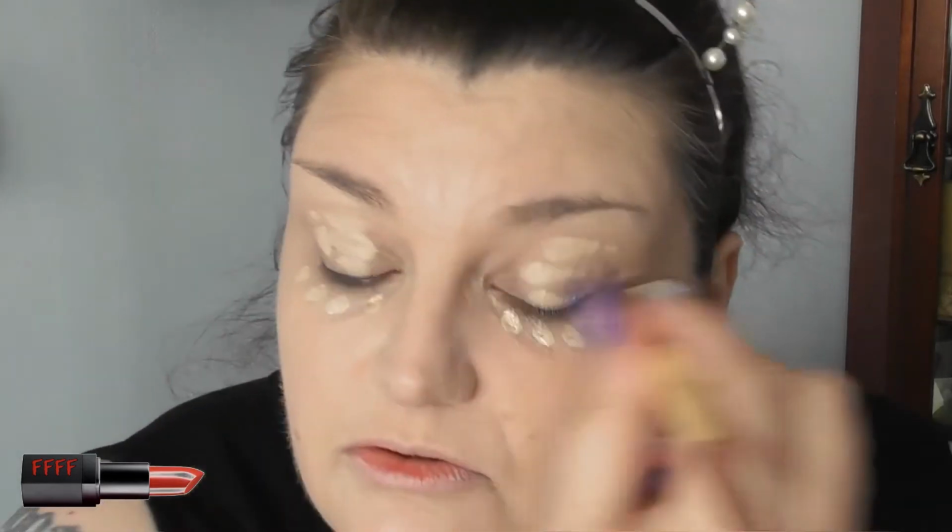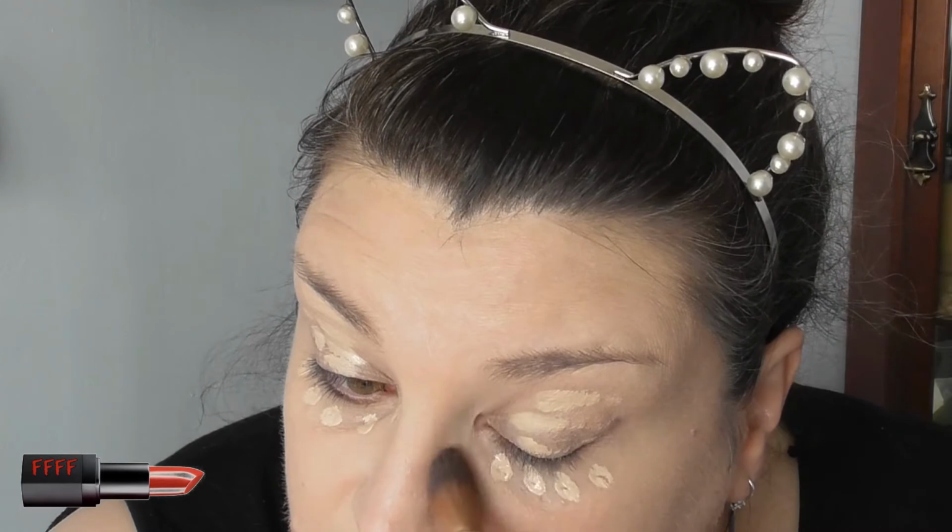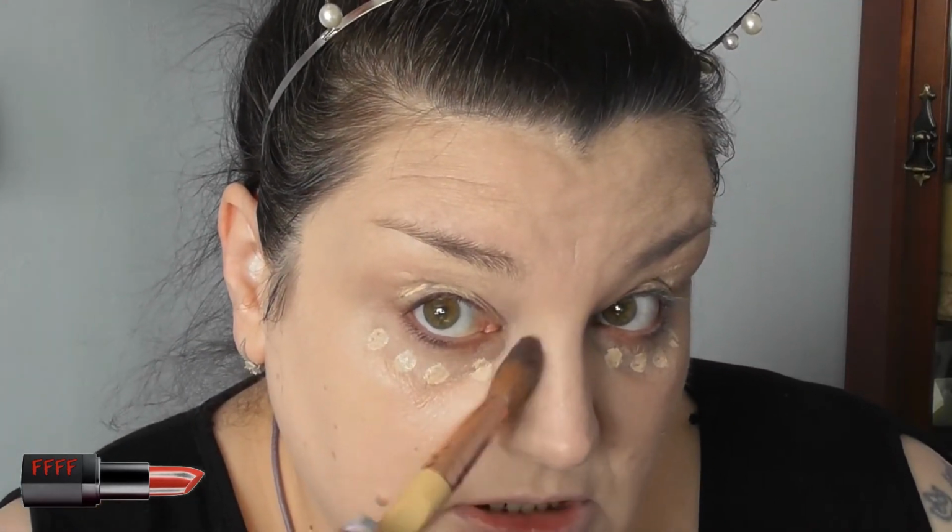This is a So Eco, and it's actually a foundation and concealer brush. I actually use the flat foundation end to blend out my concealer. Don't forget these little dimples just on the inside of your nose here, because if you do get dark circles and you forget that, it's really obvious.